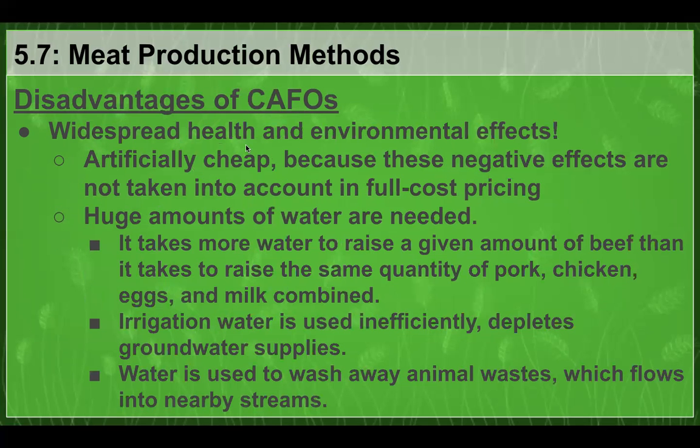Now, there are some pretty intense environmental effects of CAFOs. So yes, they are cheap, but that does not really take into account the full cost pricing. So some of the really negative impacts that CAFOs have on the environment. It's going to take a lot of water to support one of these concentrated animal feedlots.